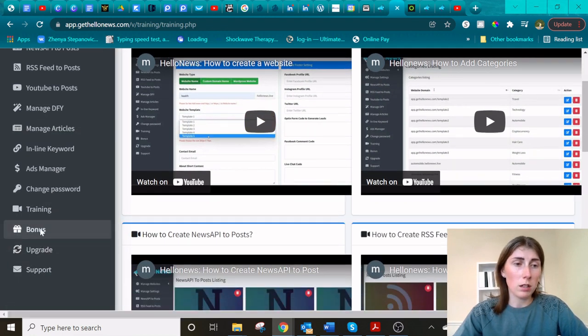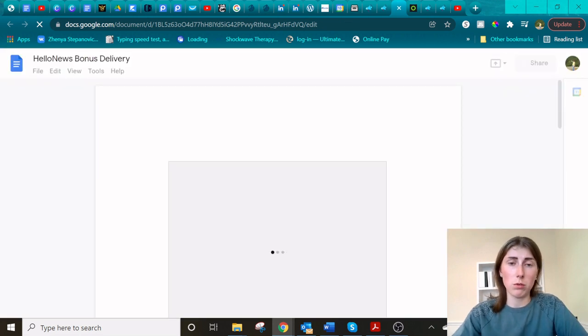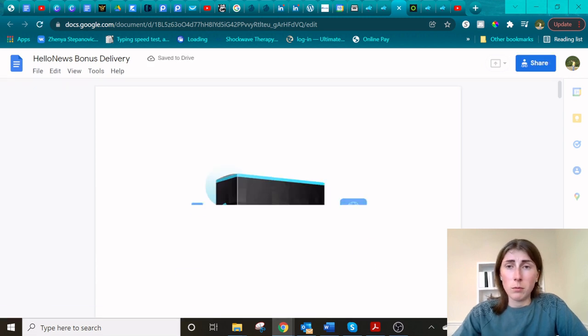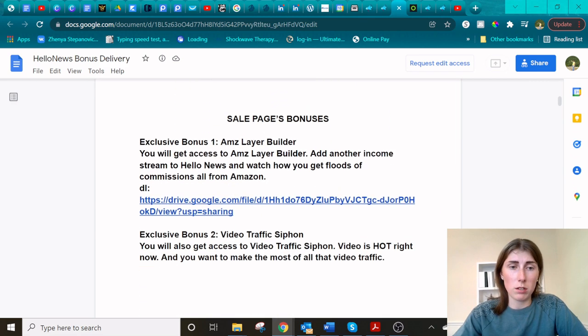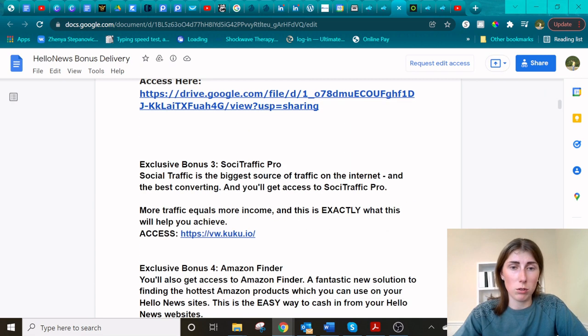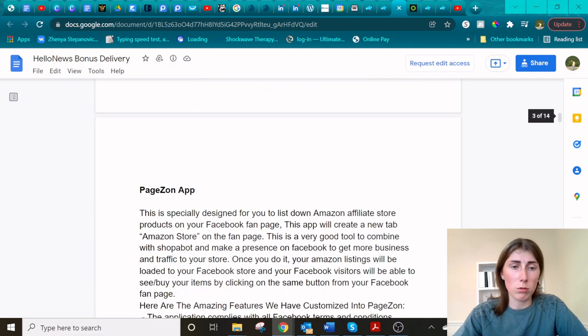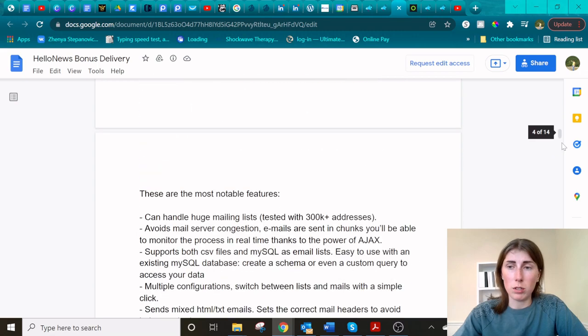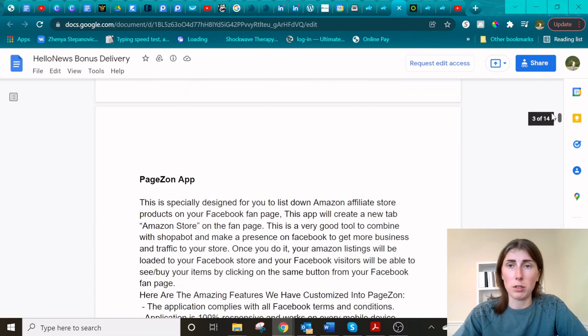Support is right here, and the bonuses are right here from the vendor. Let's quickly look through them. There is actually a lot of them, but as you can see, you will be able to access them through your members area. So let's take a look at a few of them. It's AMZ Layer Builder, right here, Sochi Traffic Pro, Amazon Finder, Traffic Pro also, and some other bonuses. I'm just gonna quickly scroll through them. So they're right here, a lot of them, as you can see.